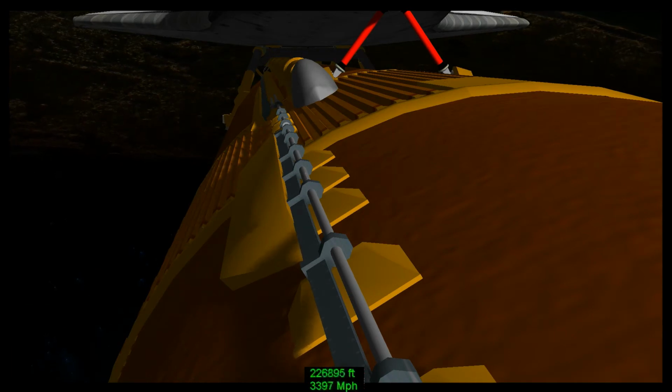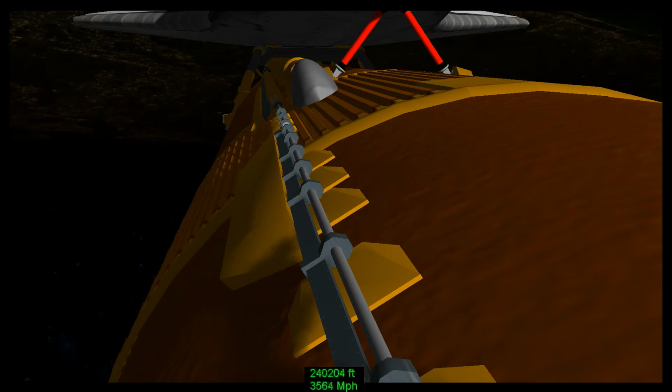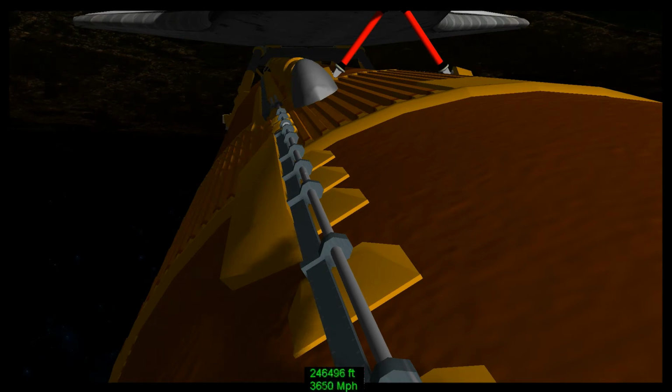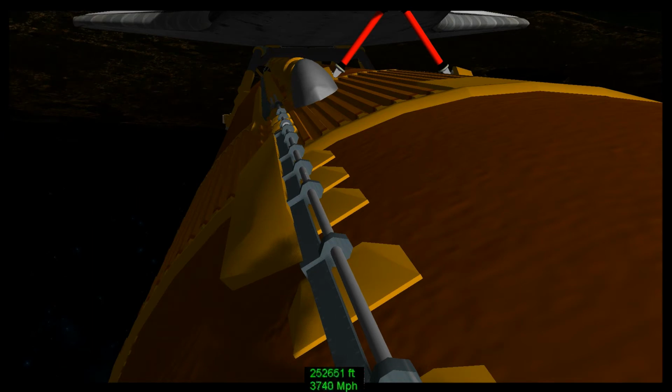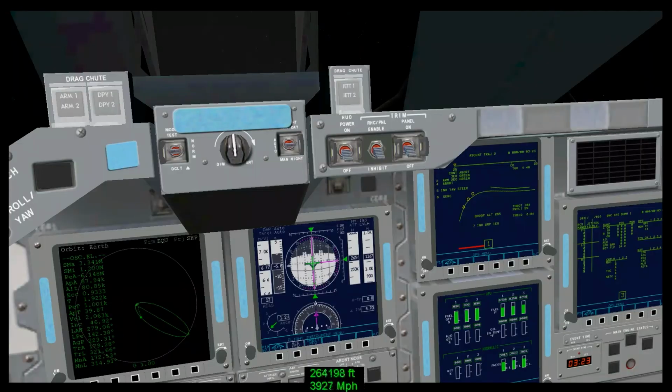Roger, 2 engine TAL. Endeavour can reach a TAL site in the event of a single engine failure. However, all 3 are in good shape. Space Shuttle Endeavour sailing into fair winds on its final historic voyage. This view looking down the external fuel tank, the orbiter there on the top, as Endeavour continues to power its way into orbit. 3 minutes, 15 seconds into the flight. Traveling 4,000 miles per hour, downrange 90 miles, altitude 50 miles.